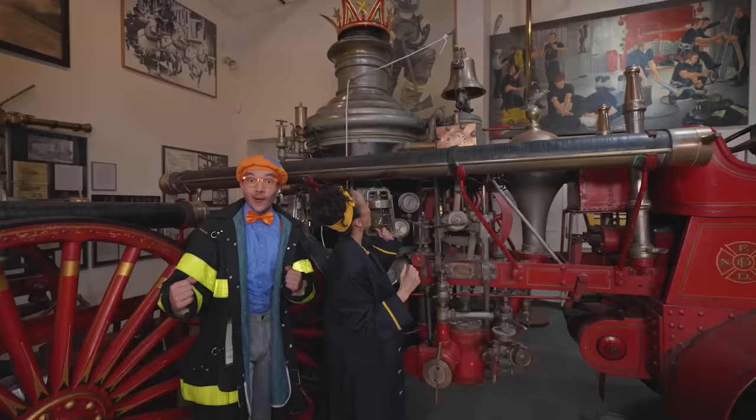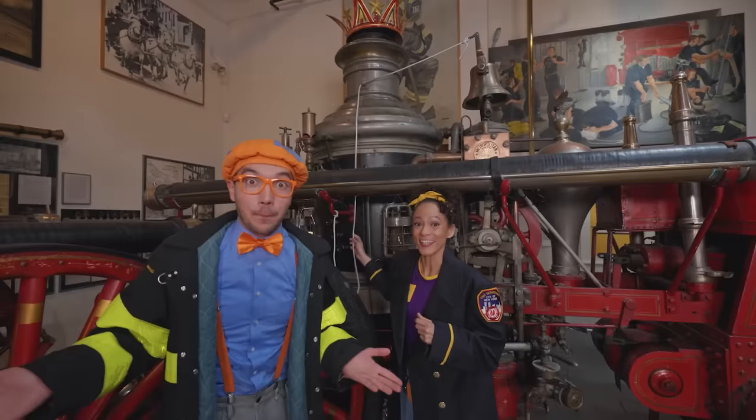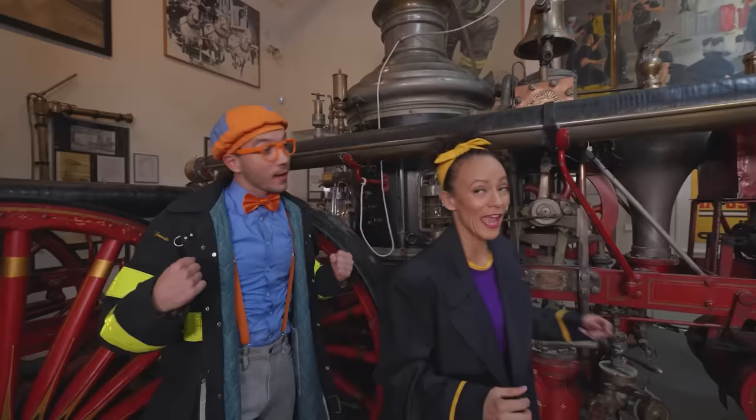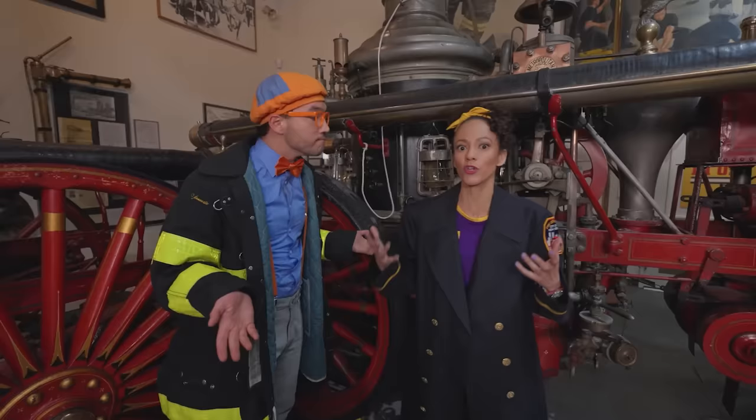What? Did you hear that? Whoa, that's a really loud bell. Really loud. Oh, I see it up there. Yeah, you see it? I'm gonna try. Whoa, that's awesome. Now we have sirens, but back then they would use a loud bell so people knew that there was a fire and that a fire engine was coming through.